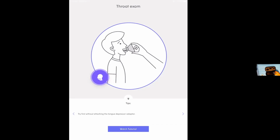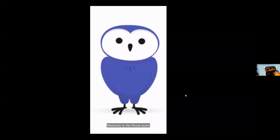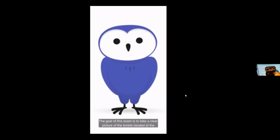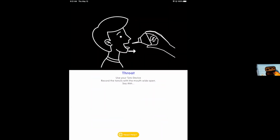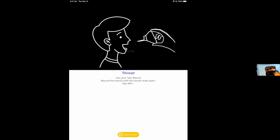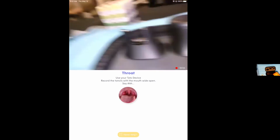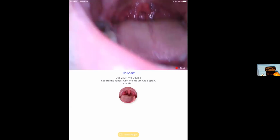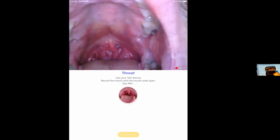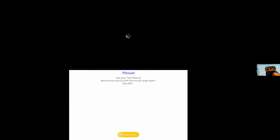It tells us how to do the exam. It will give us a tutorial about how to capture it with a video. Okay, let's go back. All right, so then we hit the start, and on the tablet, you can see as we line up. Once it detects the image that it likes, it will capture the exam and start recording and send that off to my provider.